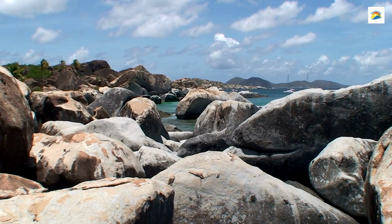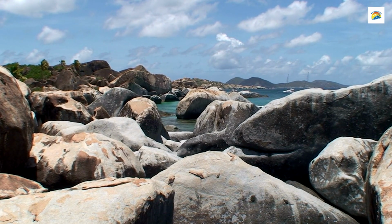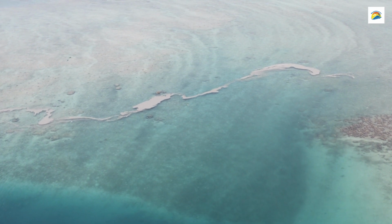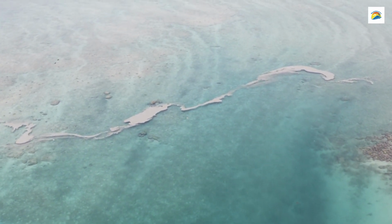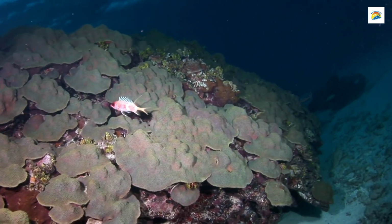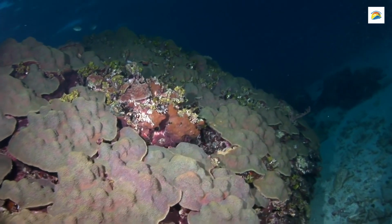For instance, have you ever heard of pumice rafts? It turns out that the Great Barrier Reef plays host to these bizarre floating islands made of volcanic rock. They're formed when underwater volcanic eruptions release masses of pumice, which then float to the surface and drift across the ocean, carrying with them a host of marine species. These pumice rafts serve as floating habitats, transporting a diverse array of marine organisms across vast distances and helping to disperse life throughout the ocean.